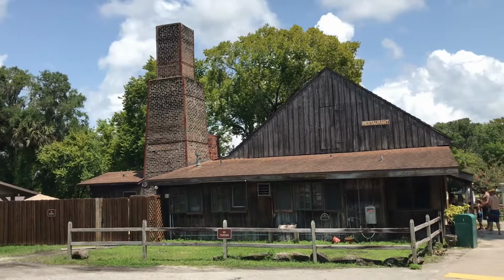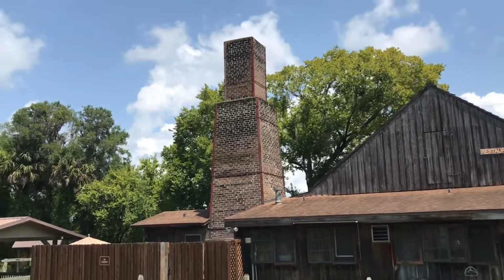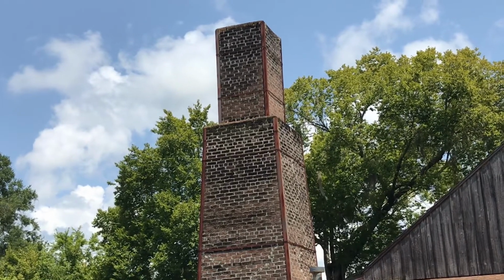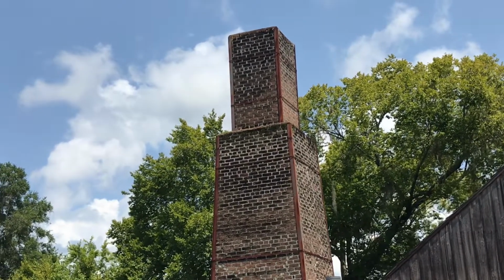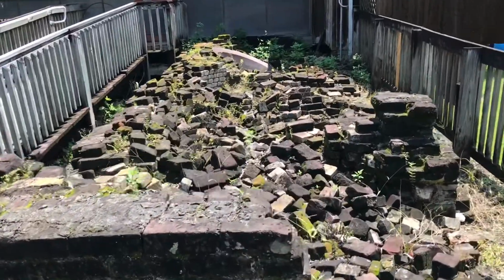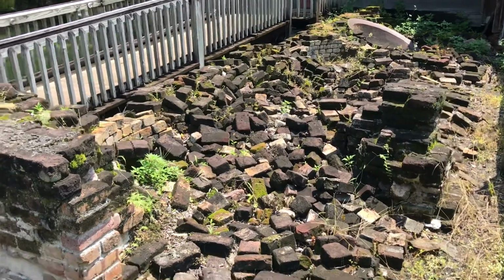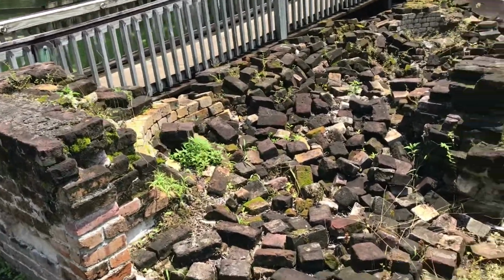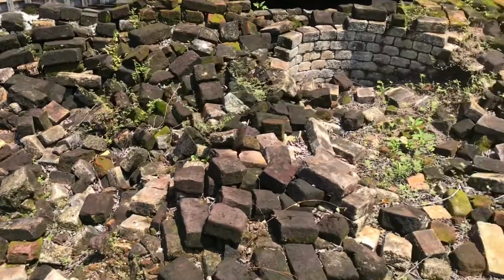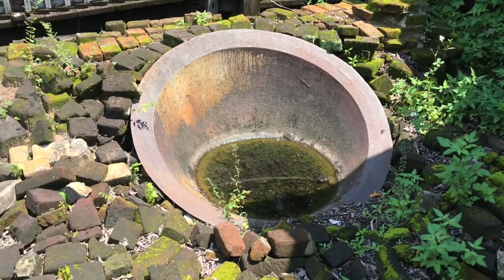We're going to take a look at some of the history behind the sugar mill. This chimney I do not believe is original. Looks like a replica that was produced authentically for the tourist trade in the 20th century. And these are ruins from the sugar mill, dating back to the 1830s to the 1850s. Of course, brick construction. And this area was used to put the iron vats that boiled the sugar, and there's one example right here.